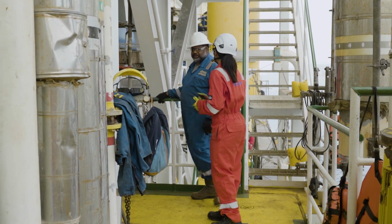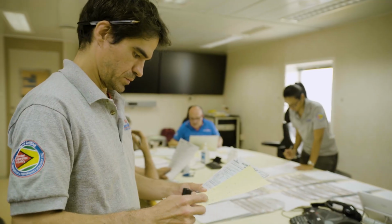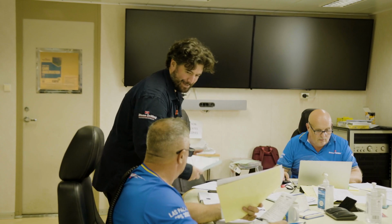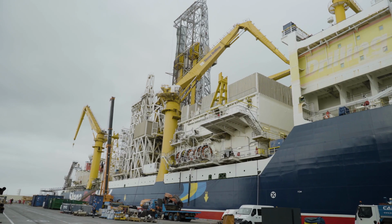During normal operations, a vessel might have between 10 and 15 permits, maybe 20 on a really busy day. But at the SPS, we're looking at about 130 permits a day. We have to have a permit meeting every day. All the permits are prepared in advance, and we then discuss all the jobs that are going to take place for the next 24 hours. All the permits are controlled by the safety team in the permit office, as are all the isolations.